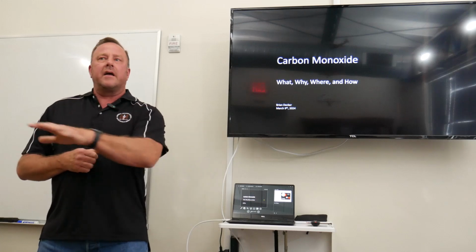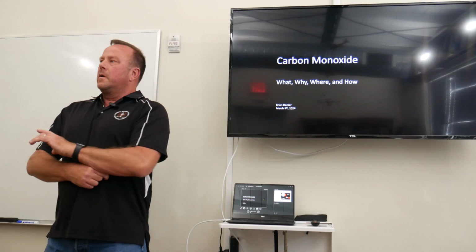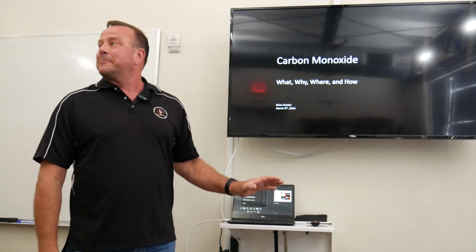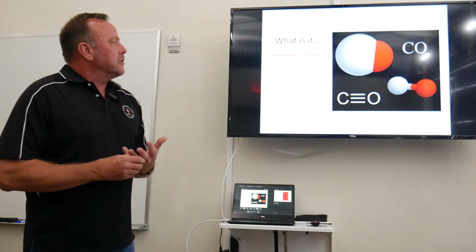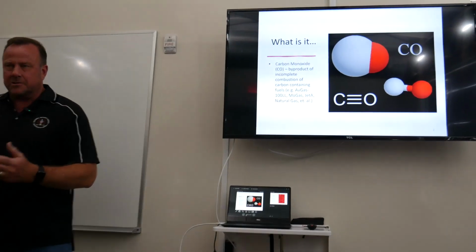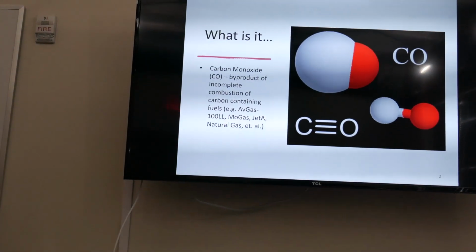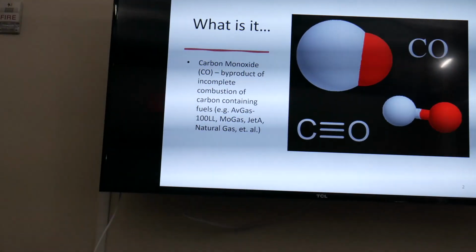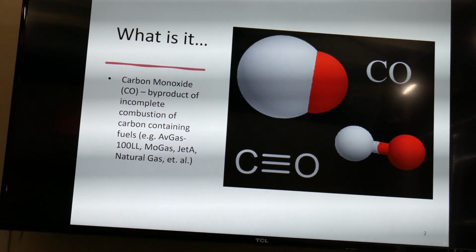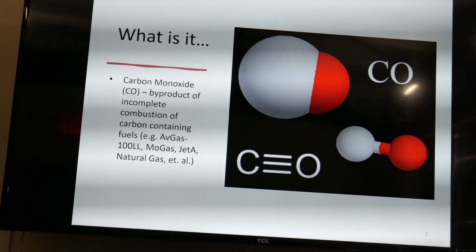So how many, by a show of hands, have carbon monoxide detectors in their airplanes? Okay, good. So this won't be totally foreign, and you guys can correct me when I stray. So carbon monoxide, just as a high school chemistry reminder, is the incomplete byproduct of combustion of carbon-based fuels. It is poisonous, and it is odorless, colorless, and it's also flammable in the right concentrations in the presence of oxygen.